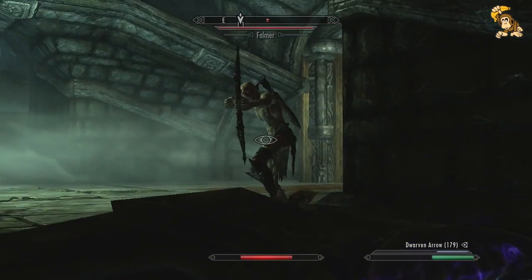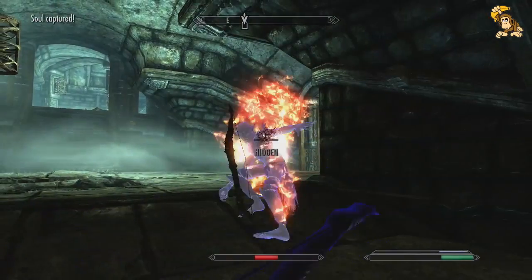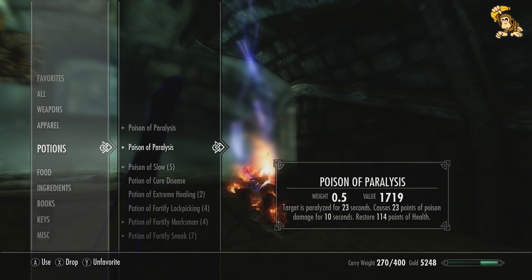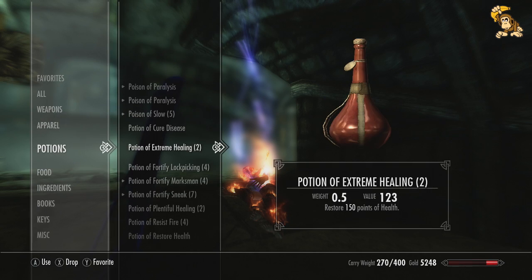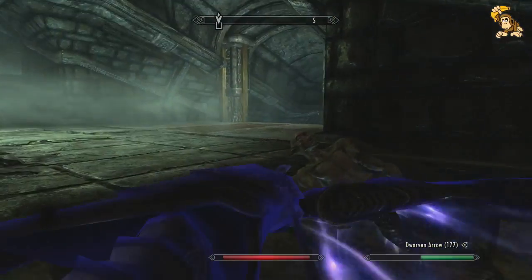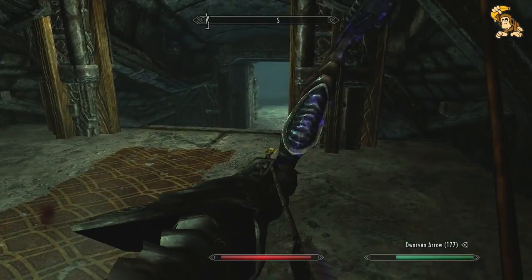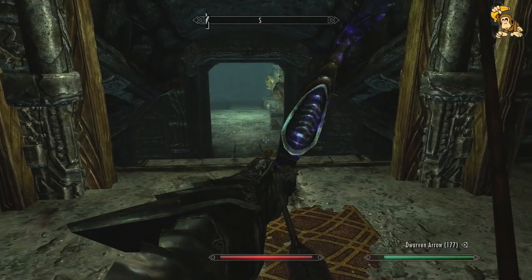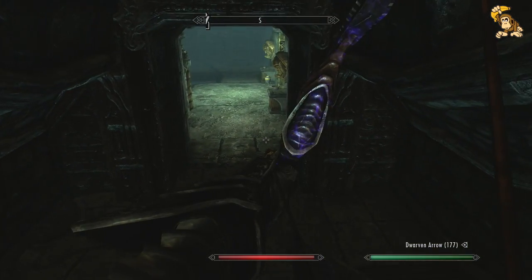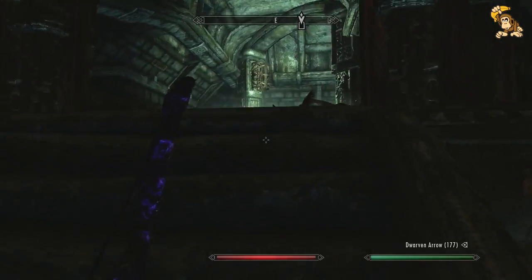Oh crap. Oh crap. Definitely need to use a potion or something, because this isn't going according to plan anymore. Again, not going to loot the bodies just yet.